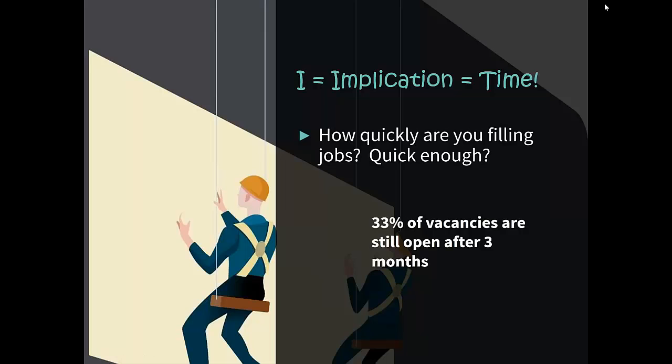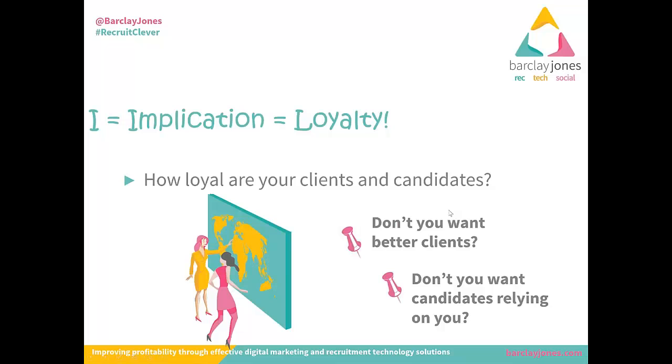The other implication from a time perspective is obviously how much time it takes to fill a vacancy. And if the average, or 33% of the vacancies on the market right now, are still open after 3 months, that's 3 months of revenue that you've not made. That's 3 months of sourcing that you've wasted time on. That's 3 months of time where your candidate's looking at you and going, you told me you were a niche accountancy recruiter, you're not doing it for me. So have a think about, please, the implication that bad CRM is having on your business.